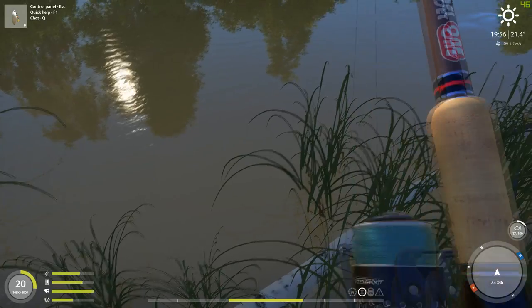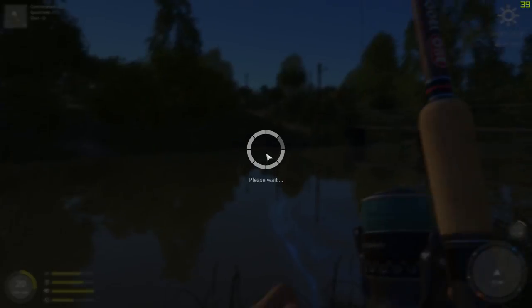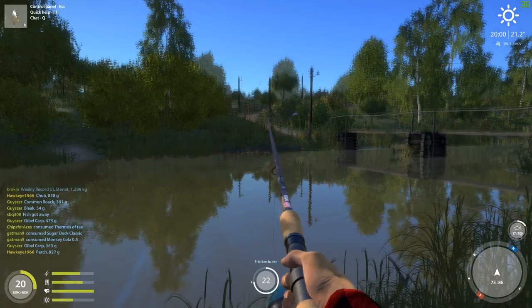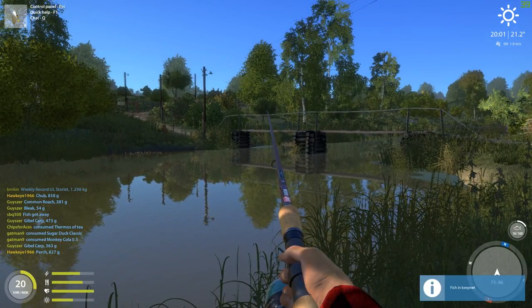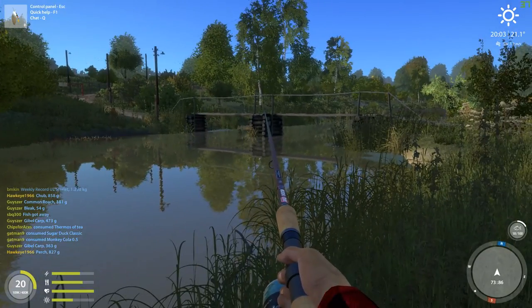There we go. That's a substantial bite. I think we got us another chub. No, it's a good-sized perch. Good-sized perch are always good. Well, it's almost getting night here. We're getting pretty close to the end of this episode.